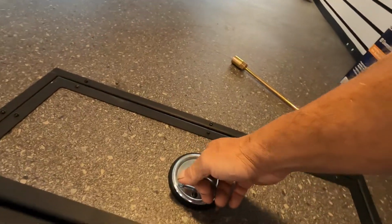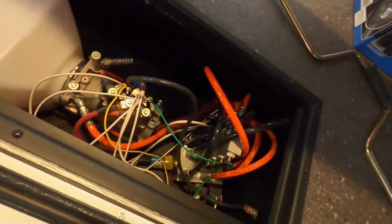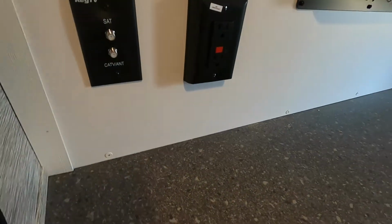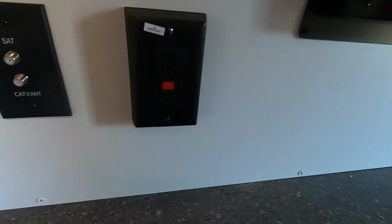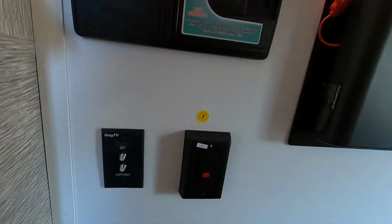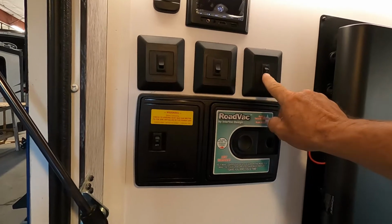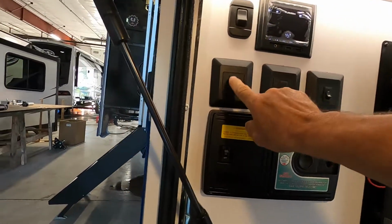Here we've got our hydraulics for our auto leveling system. Set a TV up out here. There's a 110 and cable and satellite connections. Your 110 has a GFCI reset. These are a bunch of exterior lights, cap lights.